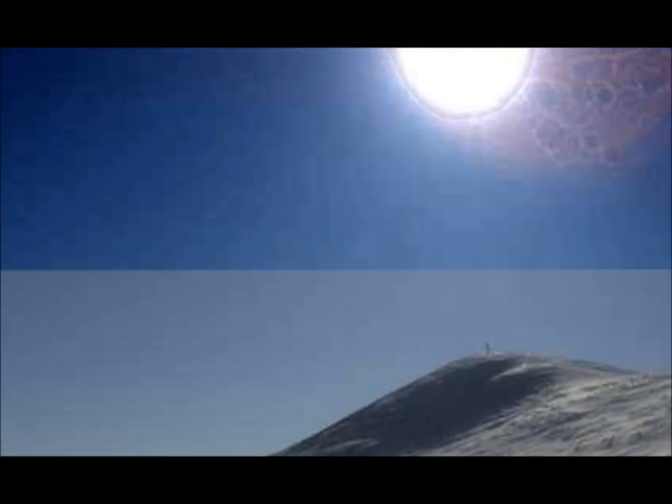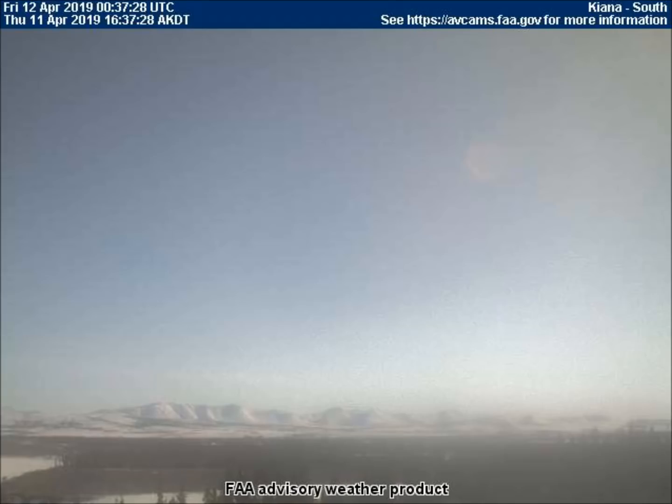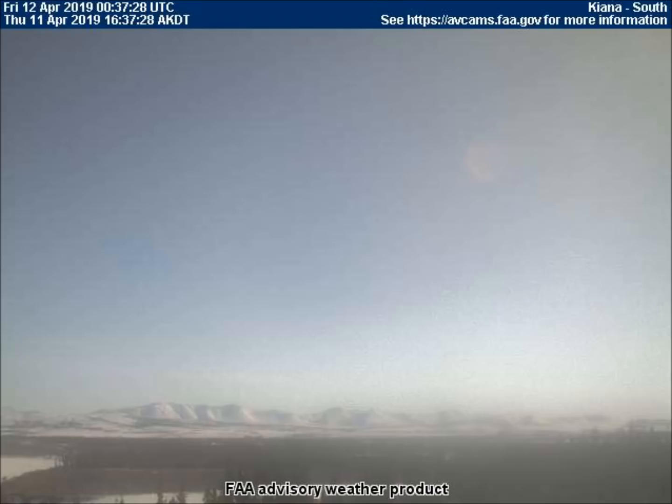The south-facing weather camera in Kiana, Alaska, shows a moon, which is part of the planetary system that brought the nebula into our solar system. This moon has a very red cast to it, which comes out in the close-ups where some contrast was used.